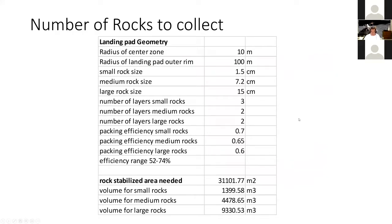Now, this is just an example calculation to build a landing pad of a certain size. So in this case, we need to collect rocks from a certain area, right? In this case, 31,000 square meters, which is a fairly sizable area, but it's not crazy. I mean, these things can be done by fairly small systems if you have enough time.